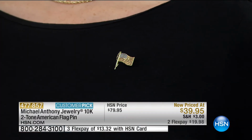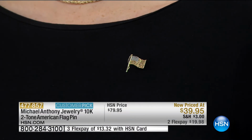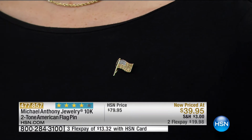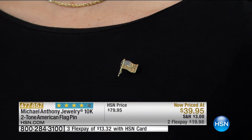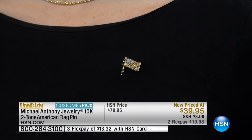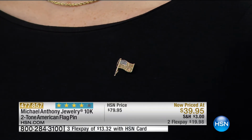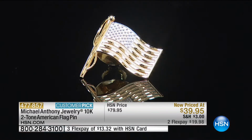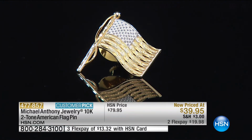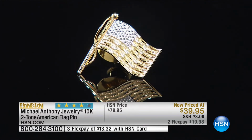I have many of these that I wear on different suits, lapels, but it's in gold. All the other pieces that you'll find in the marketplace are not. You cannot go into a jewelry store and ask for a flag pin in gold, because if you do, it'll probably cost you $200. This is something that I made. I'm the manufacturer. This is my design. So we offer it here at HSN at this phenomenal value. Absolutely. But think of if you have a son, a daughter, or you're the proud parent of someone in the military.